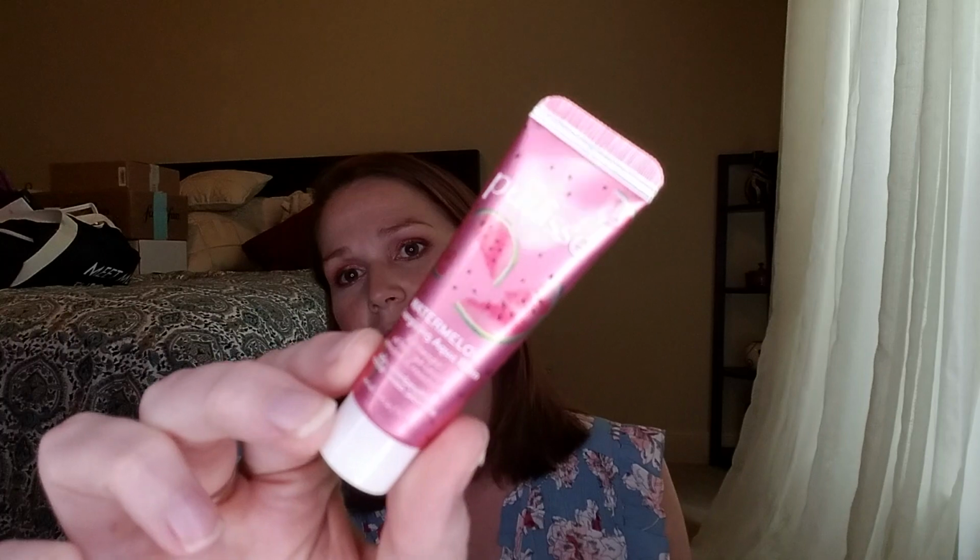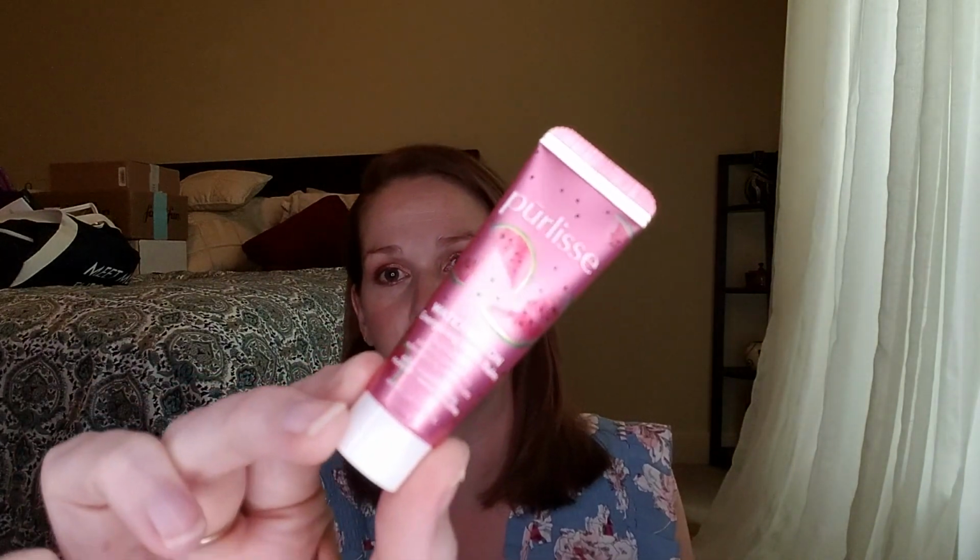They're saying this is full size, but everything I've heard, this is actually sample size. This is like the size that came in Ipsy. This is 0.34 ounces, so it's a little size. And it does have a seal on here. Oh, it smells like watermelon.